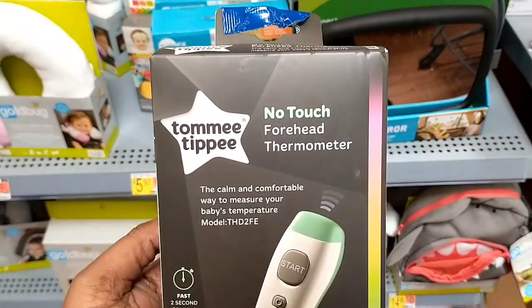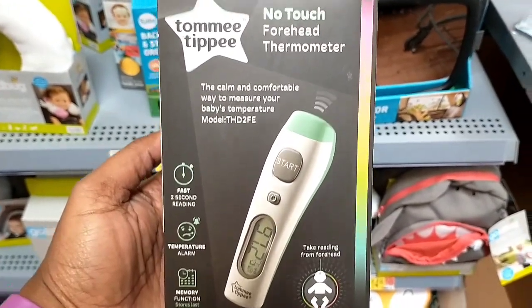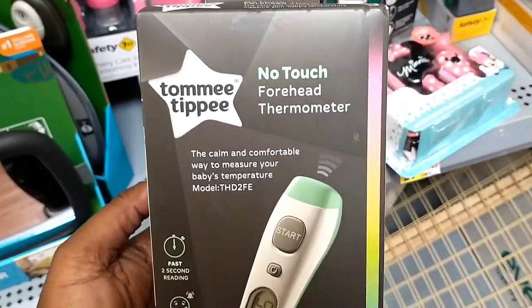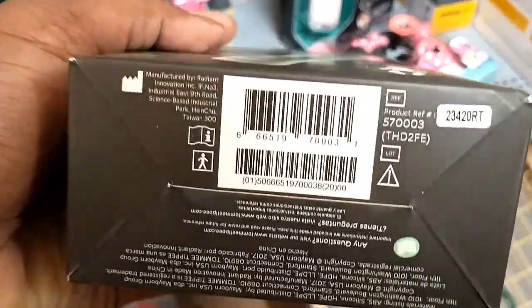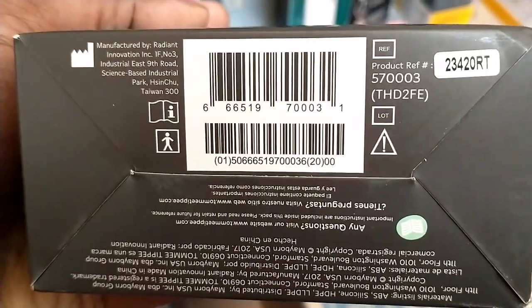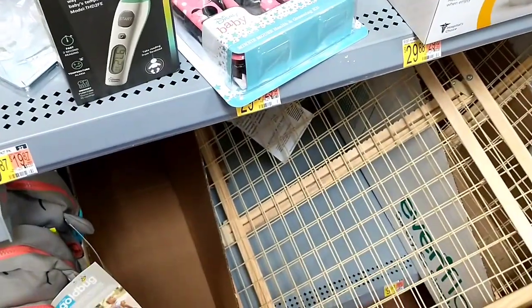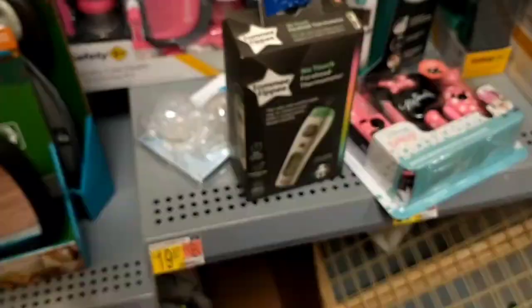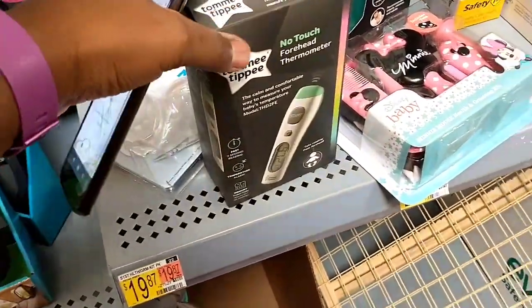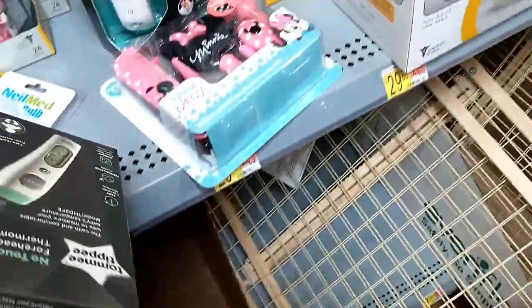Okay, this item I've seen so many people show on clearance for $7, down from I believe $39 and change. But I've never looked for it before. I'm in my local Walmart and I thought I'd have a quick look. And it's here, scanning at $7. And it's unmarked clearance. So that's the barcode, and I'll just show you on the phone. That is coming up at $7. And it's the, I haven't even said what it is, it's the No Touch Forehead Thermometer by Tommy Tippy.